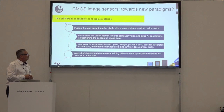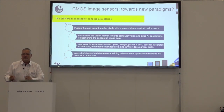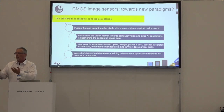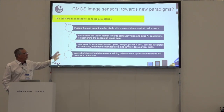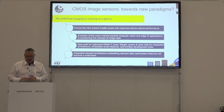Integrated stacked architecture, embedding relevant data optimization features will become a must-have. Means the market is now moving to this kind of AI application, sensoring. The keyword is sensoring. How can we extract from the camera sensor information which can be reused to control something, to supervise something? So sensing is now the key feature of a camera. It's not anymore the picture. We leave the picture for the mobile customers, high resolution, but this is not the market. We are looking for the industrial solution where a simple camera sensor can provide the necessary information for AI applications.